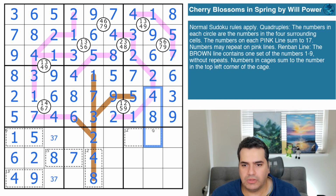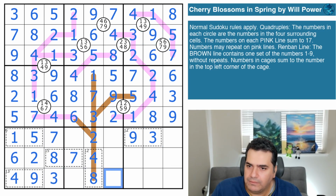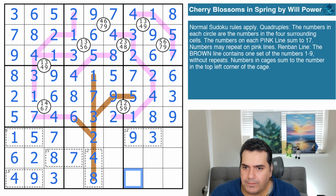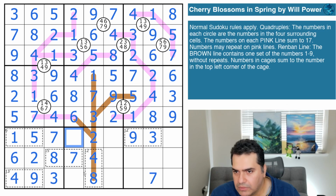Can it be 4, 8? No, it can't be. So it's 3, 9. We know the orders because of these 3s and 9s. It's looking at this. That's a 7, that's a 3. We've got a 7 in here because of just Sudoku. What else can we quickly do in here? So what do we need in here? We need a 9. You know, without it, no. I've made an error.